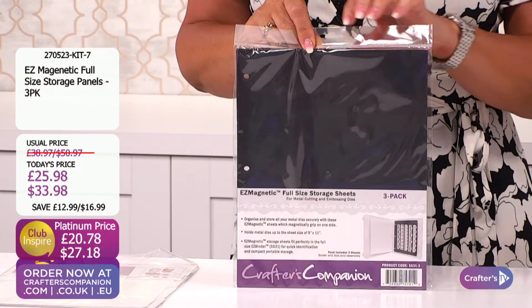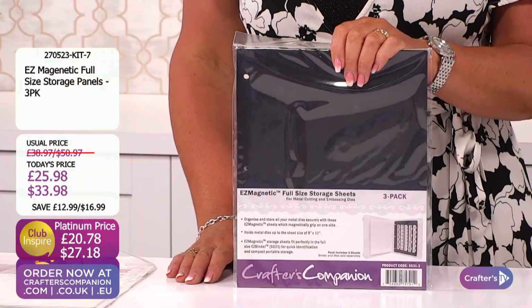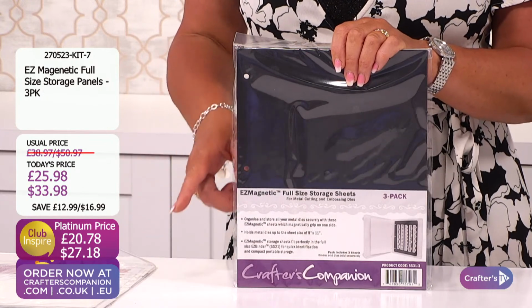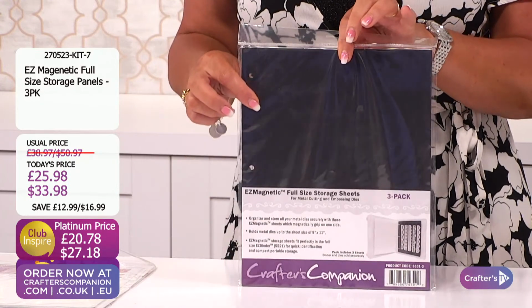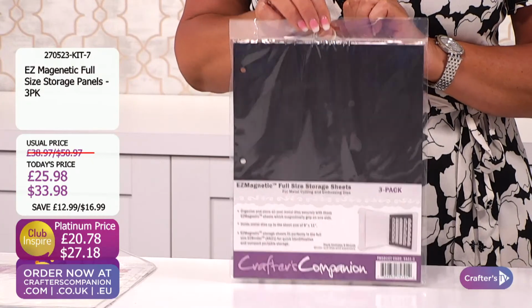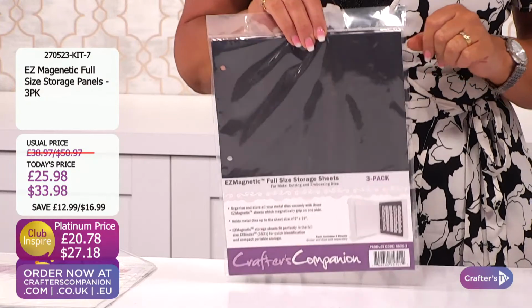And your platinum price today is coming in, look at that, £20.78 or $27. They're working out at under £7 for a pack of 3 of these, or about $9 for each pack. So that is an amazing price if you're a platinum member. So make sure you get those.